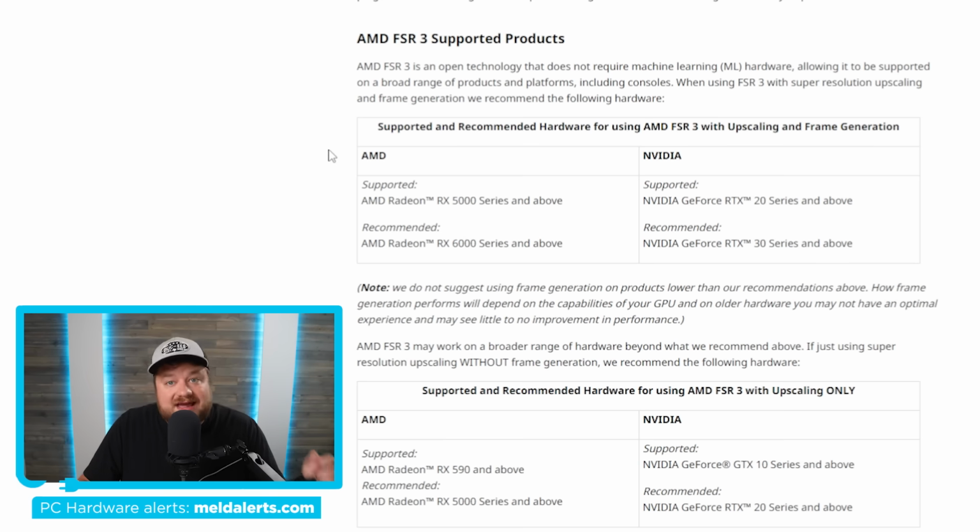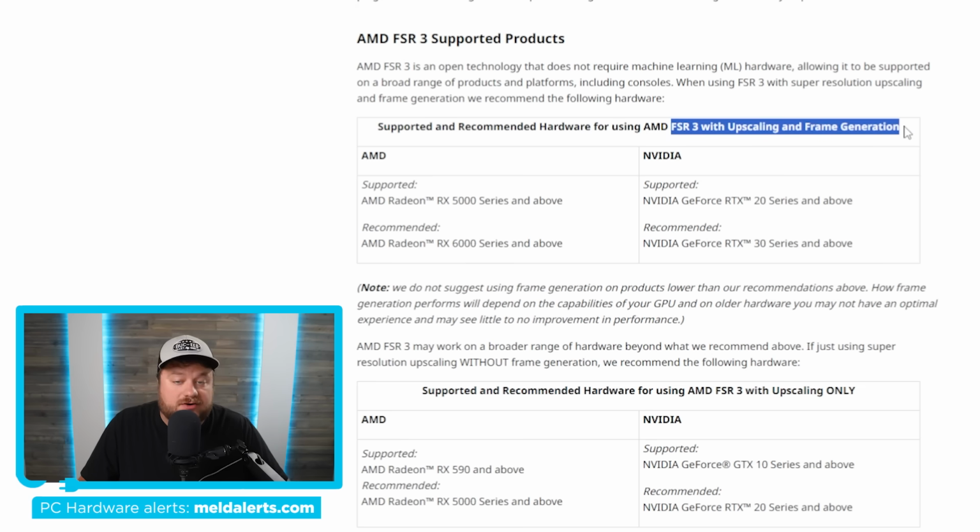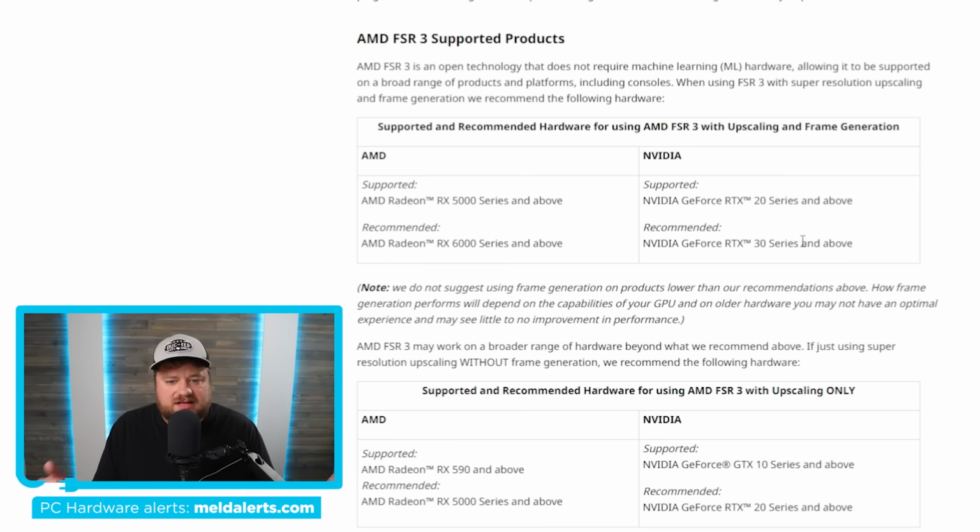In fact, they actually support more NVIDIA GPUs than NVIDIA's own DLSS 3. As you can see right here in their supported and recommended hardware, we can see that NVIDIA's GeForce RTX 20 series and above are in fact supported for FSR3 with upscaling and frame generation. Now, it mentions recommended RTX 30 series and above, and I will go ahead and say that unfortunately we really still aren't 100% sure what exactly the difference is. Why is it that it's just supported but they recommend a higher series? I'm not sure, but I'll obviously figure that out as I begin testing.